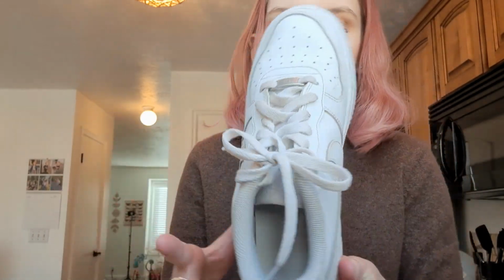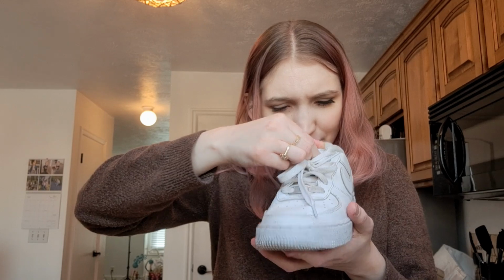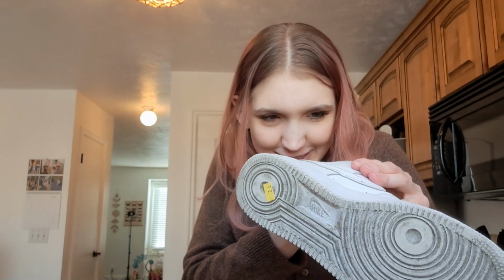Okay, so this is the very, very last thing I got, and I was shocked when I saw these. They are Nike AF1s, and they're a little bit dirty. So I'm going to try to restore them to their former glory, but they were only $5, and I'm like, these are nice shoes. I wish they were in my size. I actually didn't check the size. Maybe they are in my size. Ooh, it's in white print. Oh, here we go. It is size European 40. I don't know what that means.